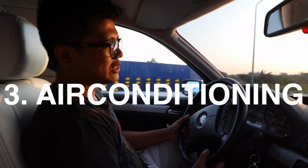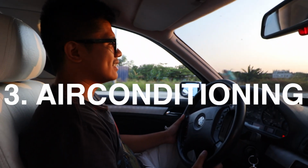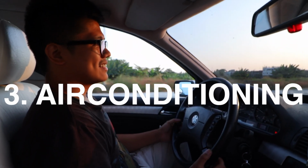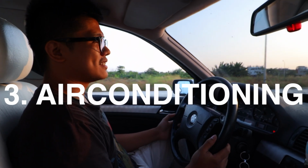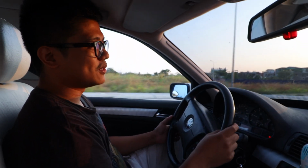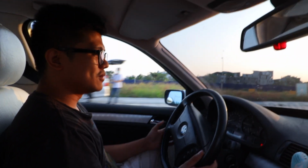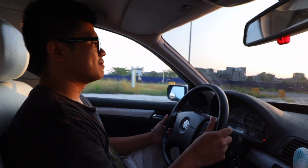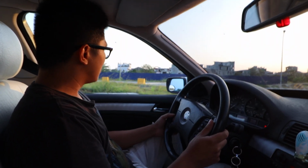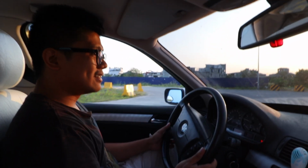Okay, number 3 na issue ko dito is yung air conditioning. Pero disclaimer, malamig yung air conditioning niya. Sinasabi nga nila, marami akong narinig sa mga friends ko na tignan ko daw maigi kung may issue yung aircon ng BMW na makukuha ko, kasi most BMWs of this age, meron daw issue sa air conditioning.